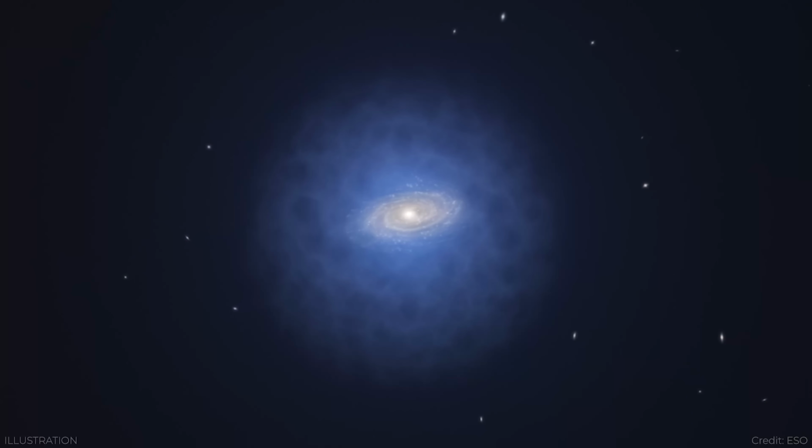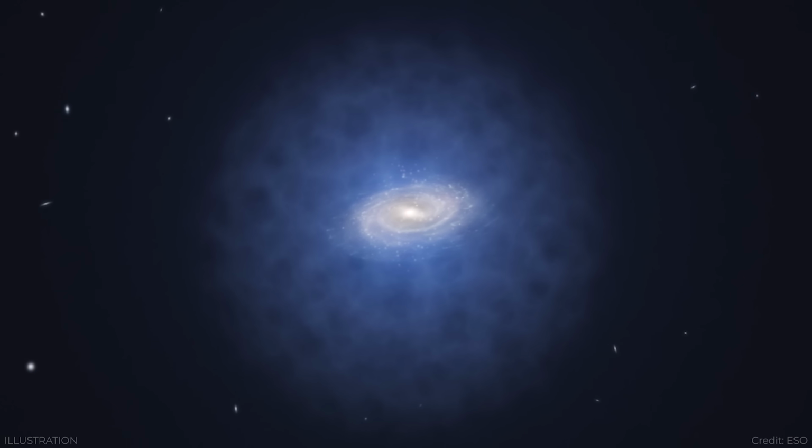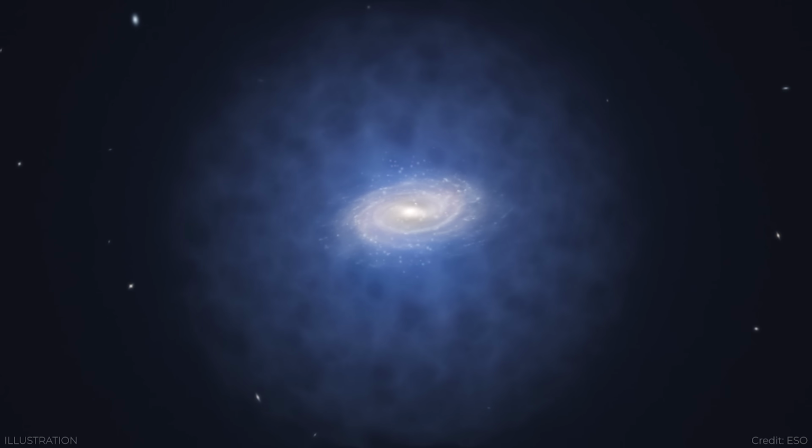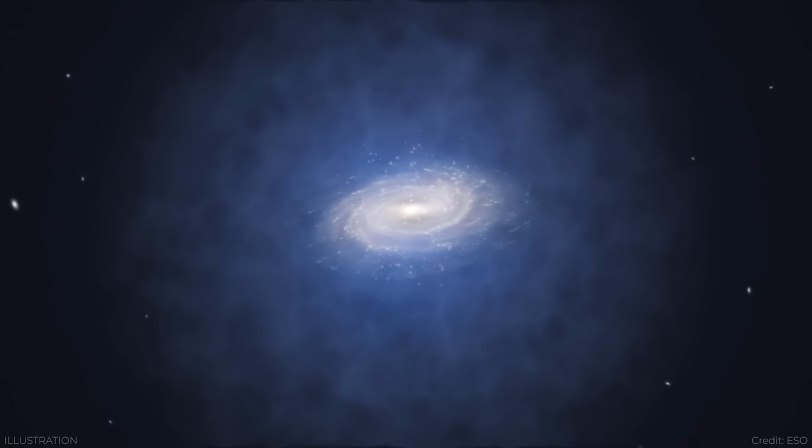And that this is probably connected to the larger dark matter halo that surrounds the Milky Way. Recently, astronomers figured out that this was actually a little more twisted and not as spherical as astronomers had originally believed. At some point in the past, the Milky Way flipped over.